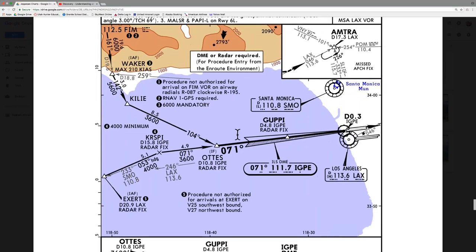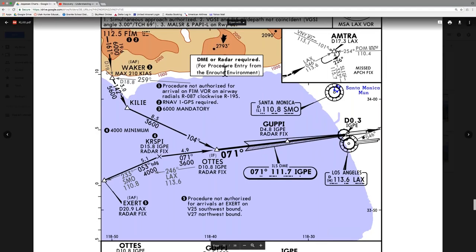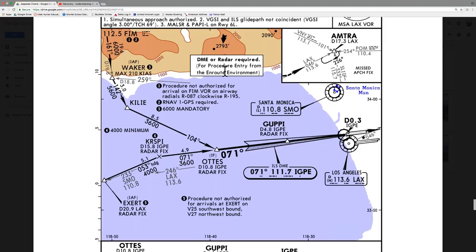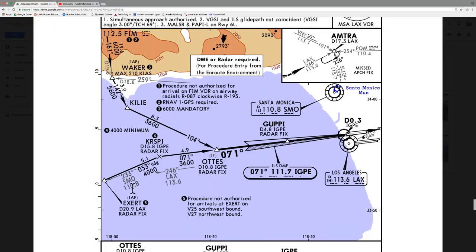This also has a couple other little notes. Simultaneous approach authorized. Let's see. So, who remembers what this black arrow is? The highest elevation? Yep. So that just points to the highest elevation in that picture there. Perfect.